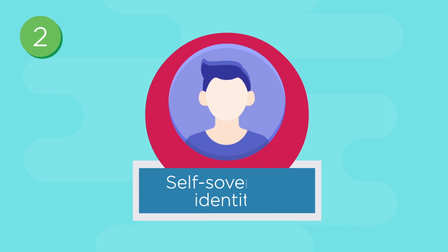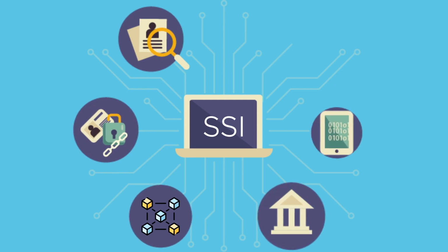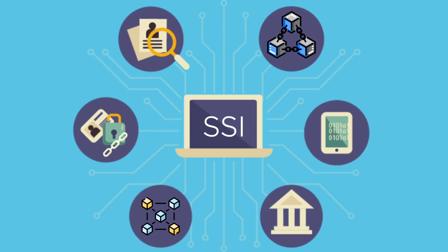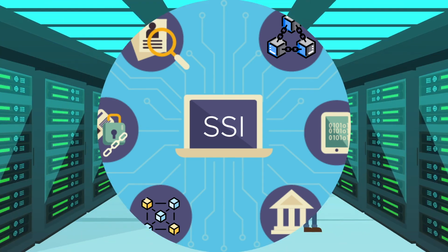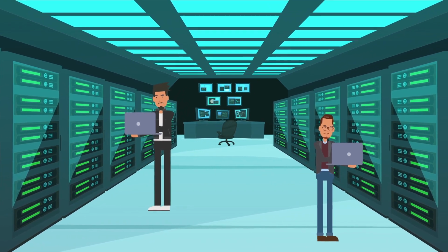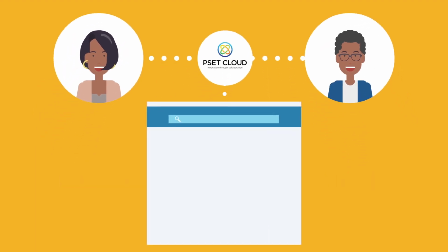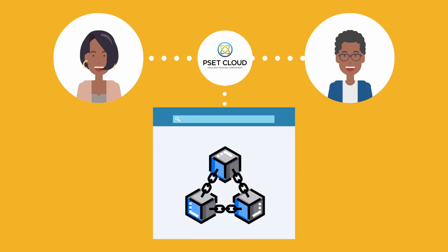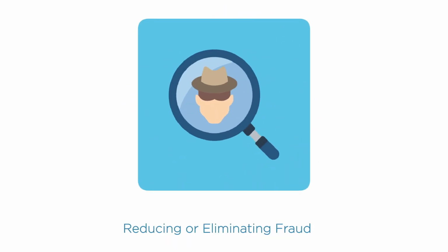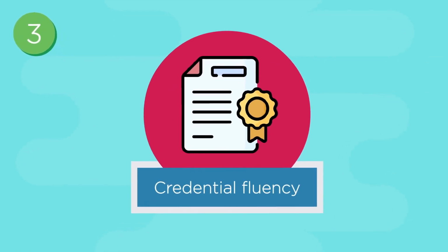The second principle is self-sovereign identity. Self-sovereign identity, or SSI, leverages blockchain technology, digital wallets, and data mandates to give individuals control of their data, allowing them to grant third parties explicit access to a specific well-defined set of their own data. With SSI, trust between the issuer of a credential and the verifier of a credential is established through automated processes based on an immutable transaction using blockchain, improving efficiencies, reducing or eliminating fraud, and ultimately emphasizing the individual as the owner of their data.